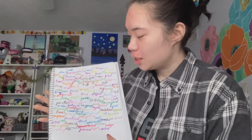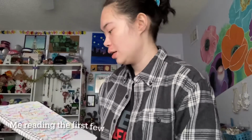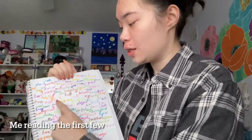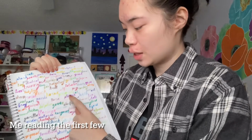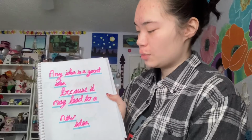Now that we have seen the obsessive names, obsessive animals. Everyone is a different animal, and they're all connected. A wonderful quote by Ernie Cooper in Casey Undercover: Any idea is a good idea because it may lead to a new idea. He then was potentially going to be left alone to fend for himself.